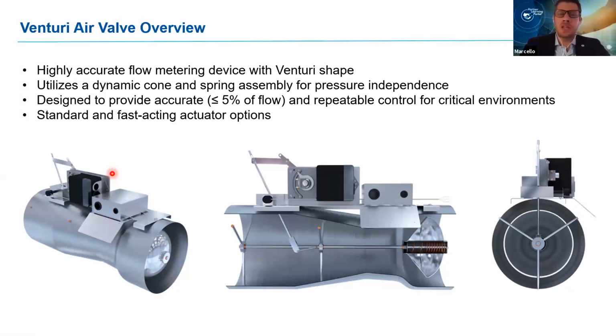In this case, any Venturi valve uses a dynamic cone and spring assembly for pressure independence, and you will see in the following slides some animation about how this cone operates. The valves are designed to provide plus or minus 5% accuracy across the entire operating range. We can provide the Venturi valve with a standard or fast-acting actuator option. Some specific applications require fast-acting, so an actuator that should act within 3 seconds. Others don't require fast-acting, so we have both options to meet any potential customer needs.